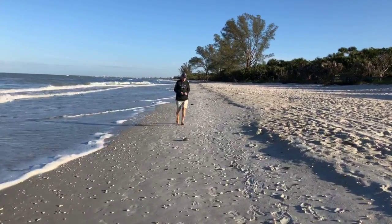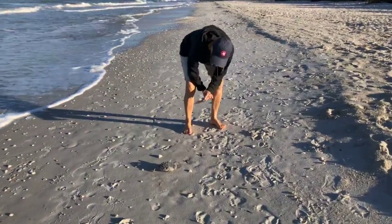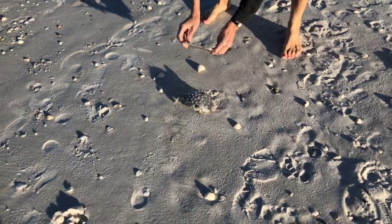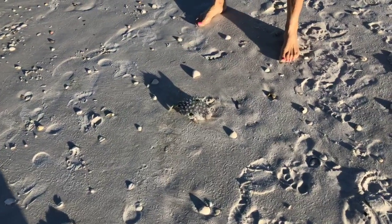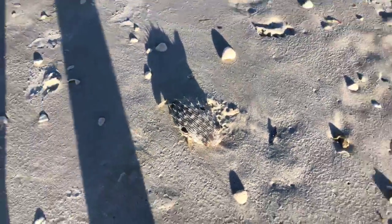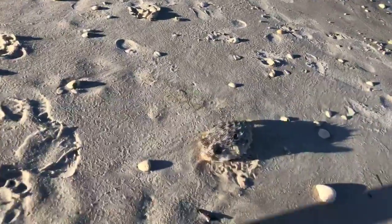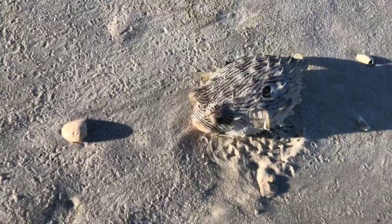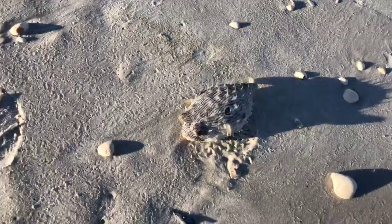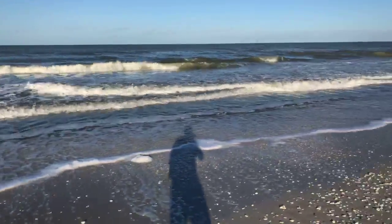That poor puffer fish again. A little puffer. He's all puffed up. It's hard to get a picture of his face. His face, yeah, it's like over here. Yeah, there he is. My granddaughter has got a thing about pufferfish. So we've got to get a picture. Yeah, sadly, it's not swimming around. No. Poor little pufferfish. It passed away.